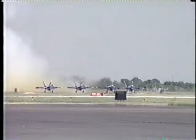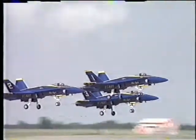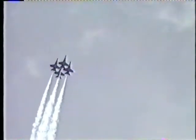The Blue Angel diamond is rolling. You'll notice as they pass before us, the smoke is not visible while the aircraft are in afterburner. The pilots experience 4 times the pull of gravity required to round out the backside of this looping maneuver.